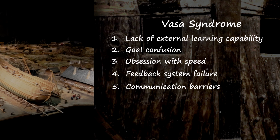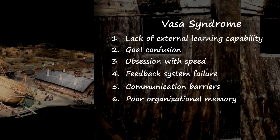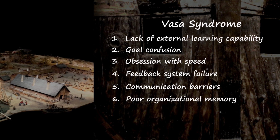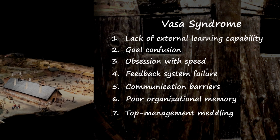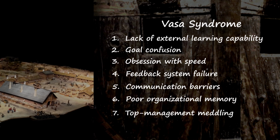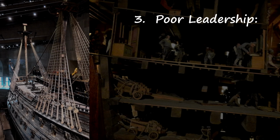Communication barriers, obviously, between the construction workers, the owners of the yard, the king, and those in between. Poor organizational memory, i.e. no plans. And top management meddling. Don't micromanage. Those are the 21st century lessons that were published and known as the Vasa Syndrome.